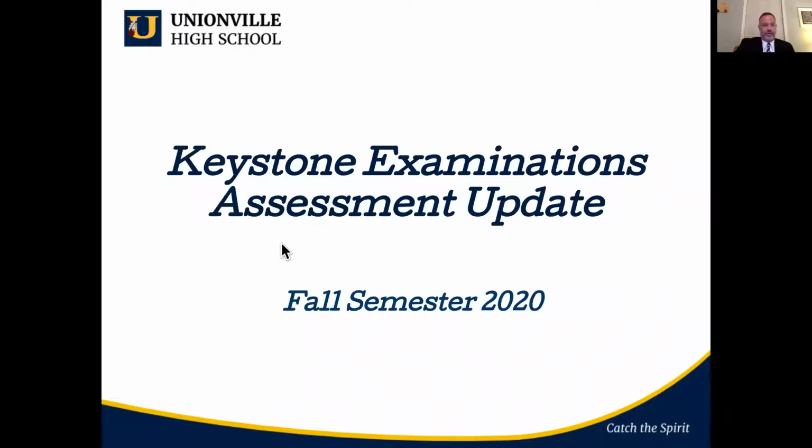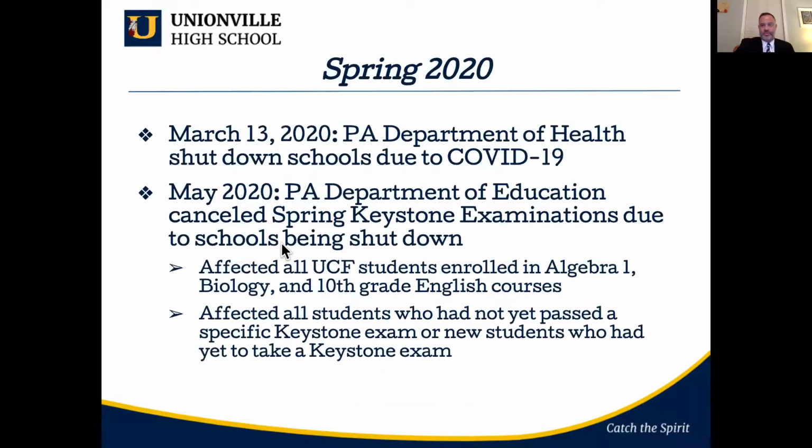So just a brief update about where we are with the Keystone examinations. I think most of us at this point are probably familiar with the Keystones in one way, shape, or form. They are the state mandated exams in three subject areas: algebra, biology, and literature. Whether the student takes algebra in middle school or at the high school, they take their algebra Keystone exam at the conclusion of that course. Biology, for the most part, most of our students take in the freshman year of high school. And the literature Keystone exam is offered at the conclusion of their 10th grade English class.